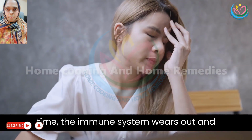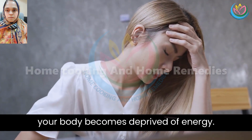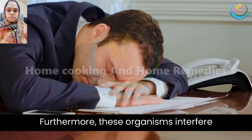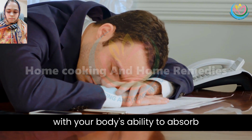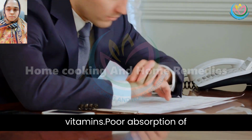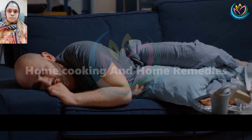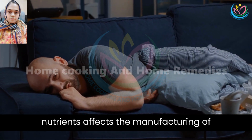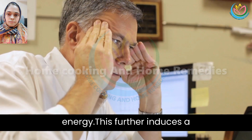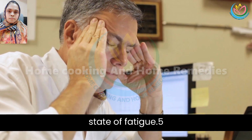Over time, the immune system wears out and your body becomes deprived of energy. Furthermore, these organisms interfere with your body's ability to absorb essential nutrients, such as minerals and vitamins. Poor absorption of nutrients affects the manufacturing of hormones and enzymes needed to produce energy. This further induces a state of fatigue.